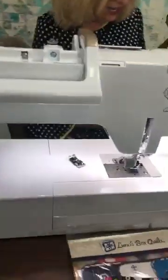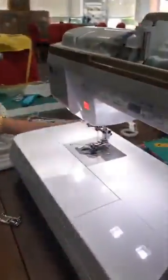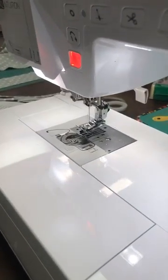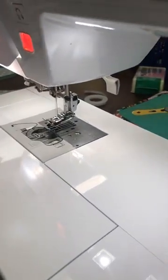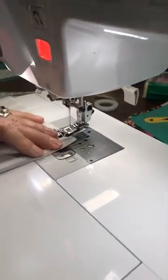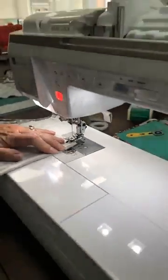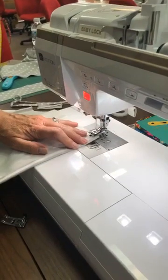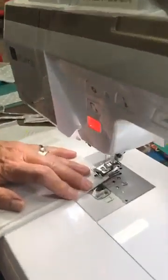So now I'm going to go to my sewing machine, and I'm going to put on my narrow edge joining foot, which I love, and we're going to top stitch this baby. I'm going to top stitch it from this side. I need to see my numbers here. Okay, so I'm just going to stitch down here.